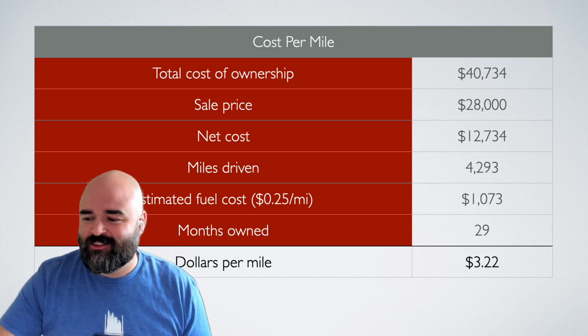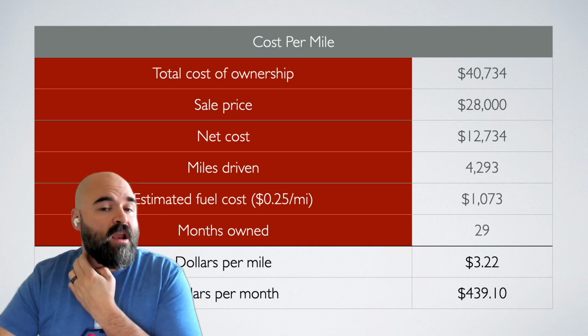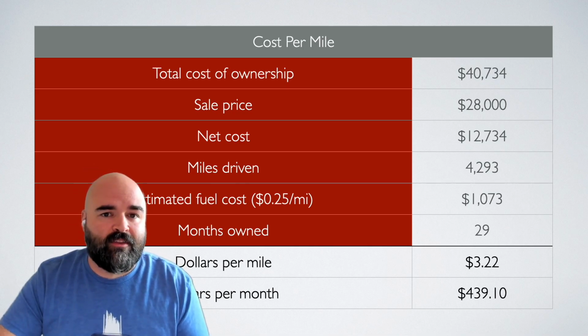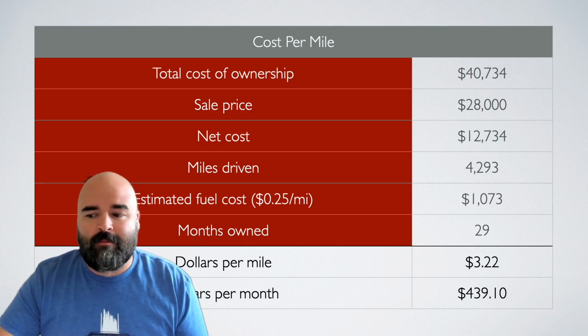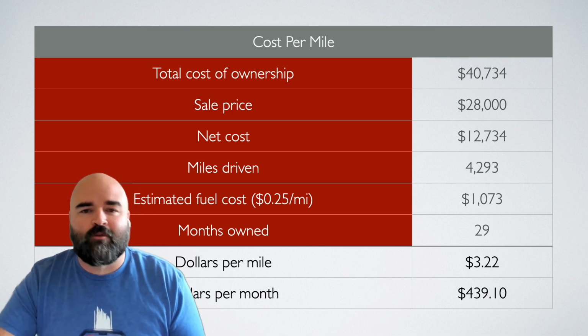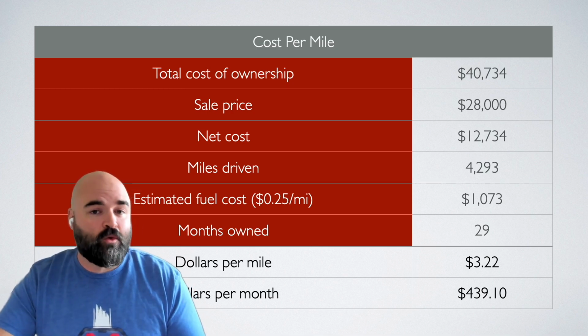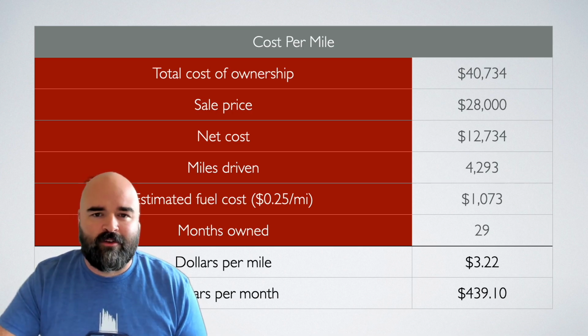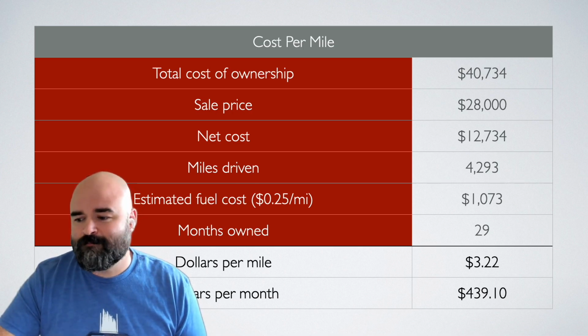$3.22 a mile. That's rough. And then dollars per month, a little more reasonable, $440 a month to own the car. I think that's not terrible. That might be what you pay for a car payment plus depreciation on a normal vehicle. So I got to pay $440 a month to have a really cool vehicle. That makes me feel a little bit better thinking about time of ownership versus cost per mile.